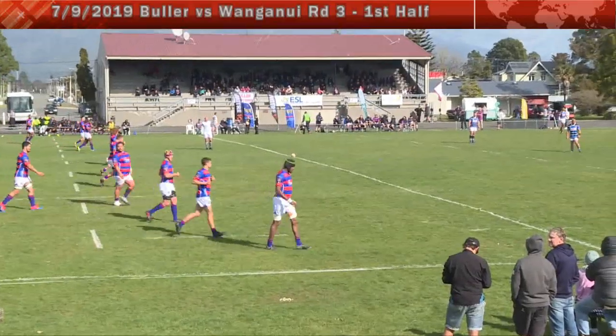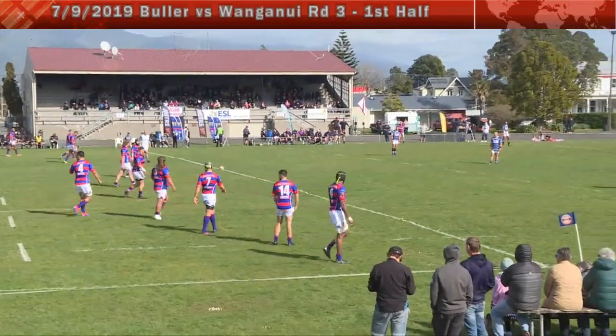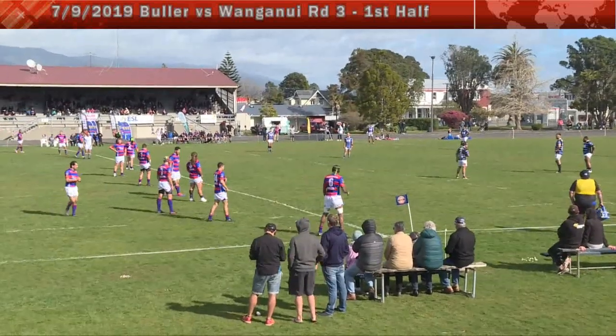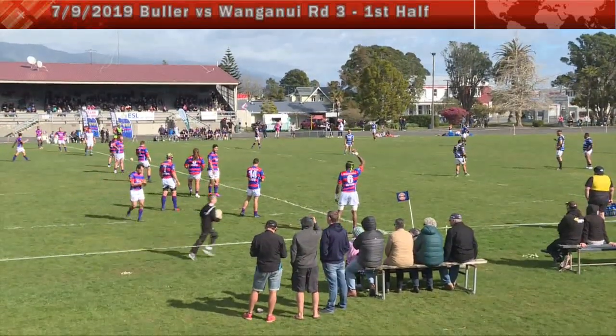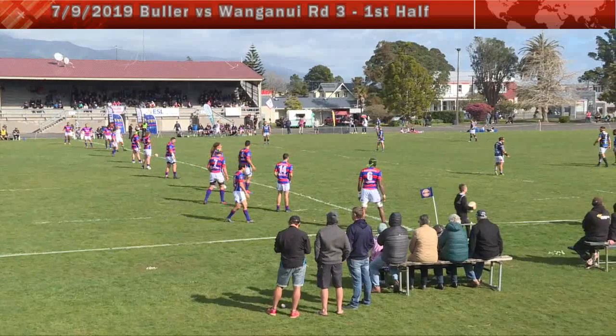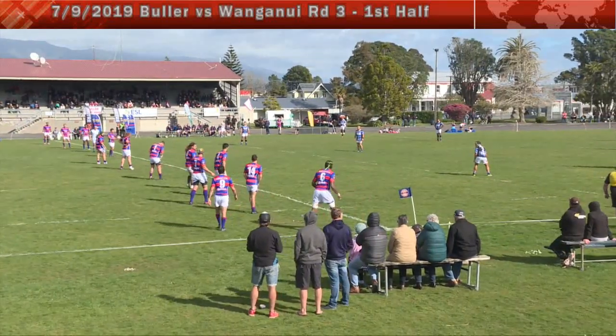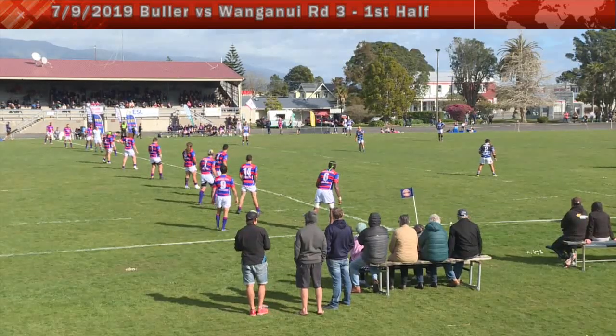Yeah, the Buller side, they're trundling forward here. Be a wee bit disappointed in that because it held out so well, but they just got swamped there from the Wanganui forward pack. Yeah, they were caught short on numbers, Townie. A couple of people went in to try and secure the ball, and of course that just made them a bit short out to that right-hand side.